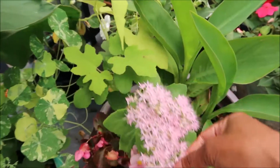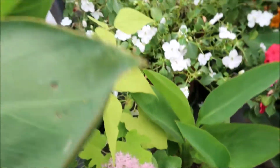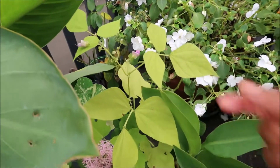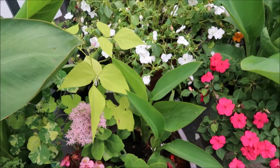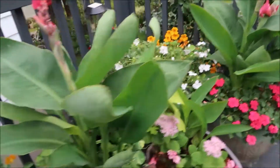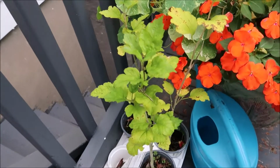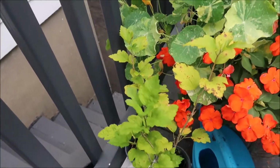I have my, that's my fig tree. It's doing well. And the beans. It looks like it's experiencing some chlorosis, where the leaves are so chartreuse, but if it's in here, it looks good. My aunt gave me these three, also here on the deck.